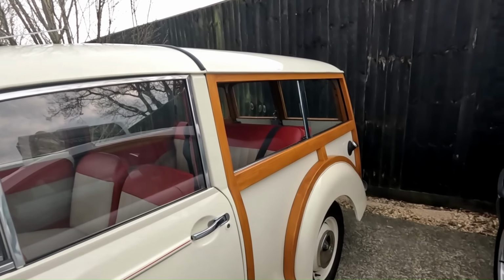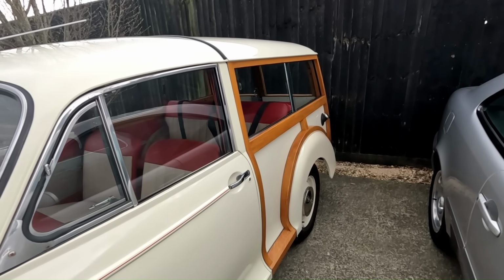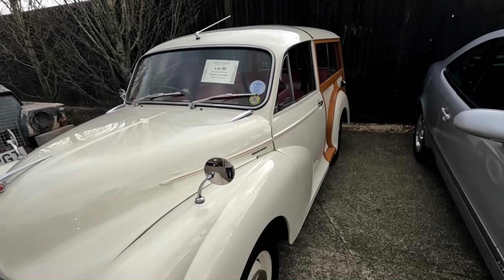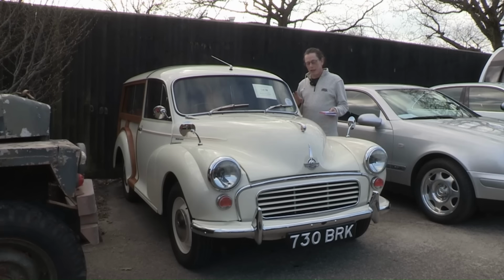No idea whether that's original or not. Obviously, we're going back an awful long way. Yeah, nearly 60 years old, this car now. It comes sadly from a deceased estate, but this has got to be one of the best available. It's got no estimate on it, but it is down to have the best bid submitted.